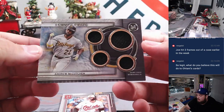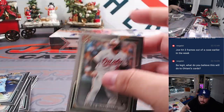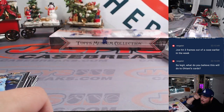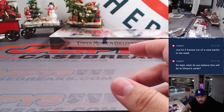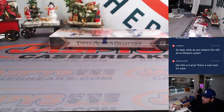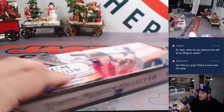And we got Andrew McCutcheon. I don't know, but I don't think it loses its value. To be honest, I think people are even more excited that he's actually going to be on a team that's going to be a playoff contending team, you know? So probably, I'd assume it doesn't hurt it. But I will say, I think his Dodger edition first cards are going to go for a ton of money. They're going to go for a lot.